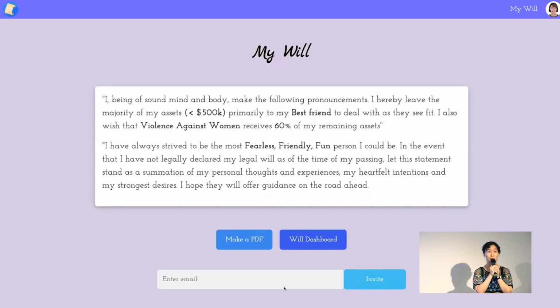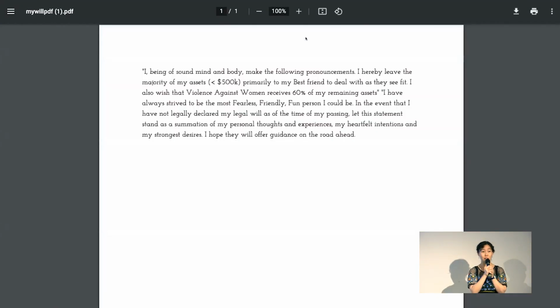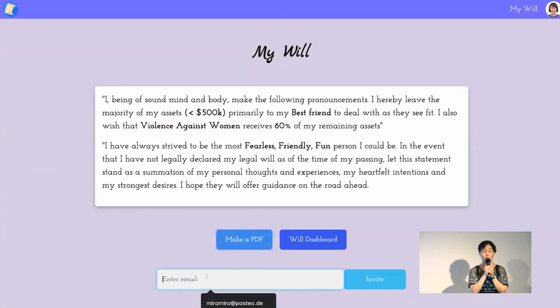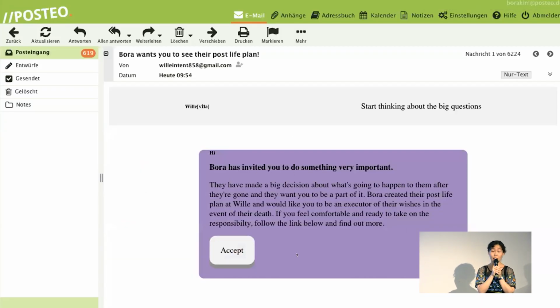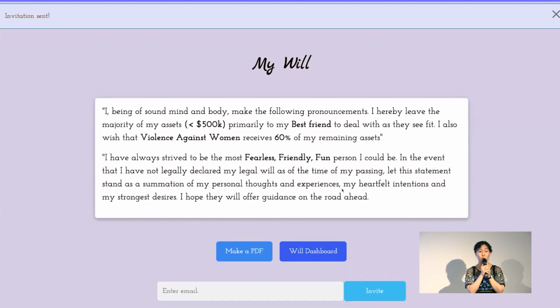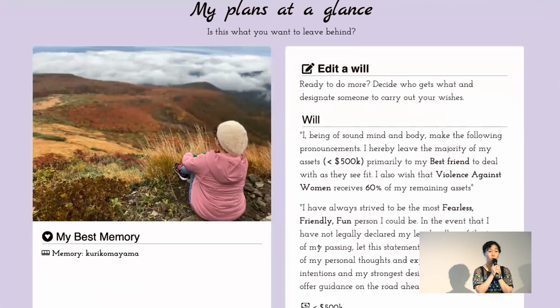So here I can see my will, and if I want to, I can download the PDF and leave it at home, or I can send it to someone I trust. So I will send this will to Sumire. Then she receives my email. So it has been sent, and she received my email. If she accepts, she can access my will online as an executor. So let's go to the dashboard. Here I can edit or update anytime.